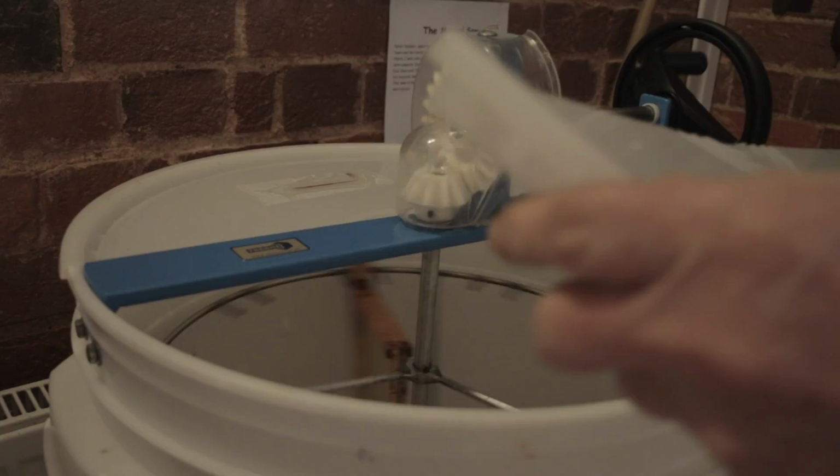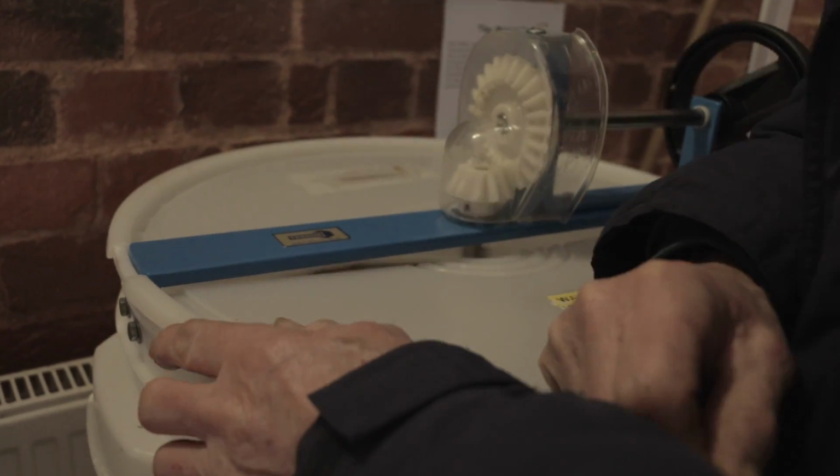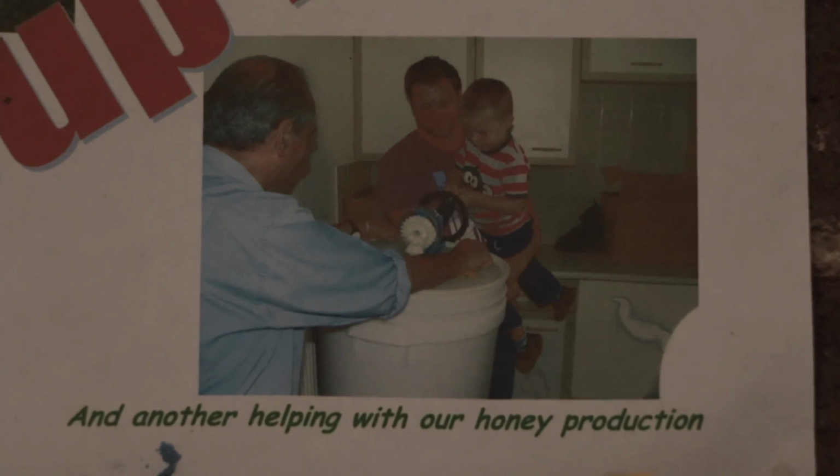Good old honeybees. The spinner here, there's no bees present. That's very good because it does mean we can involve children, and we have had little children turning the handle and enjoying the business. And actually, even visiting the hive and seeing the bees in operation is possible.